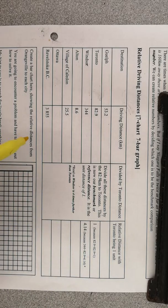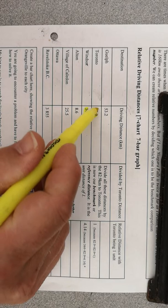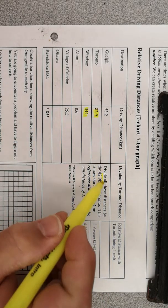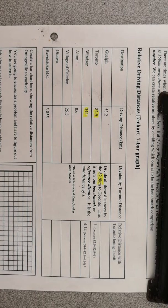So with my children, I used to take them to Windsor. And they needed to know how far away Windsor was. Well, how do you teach kilometers to kids? You can't. What my kids did know was the distance to Toronto, and they were fairly familiar with that.